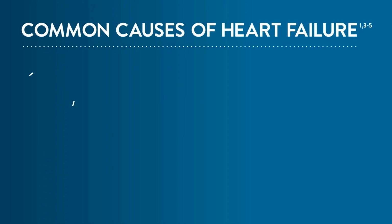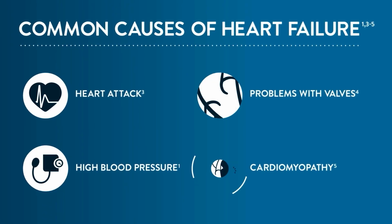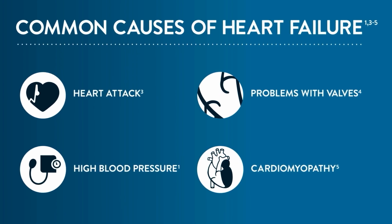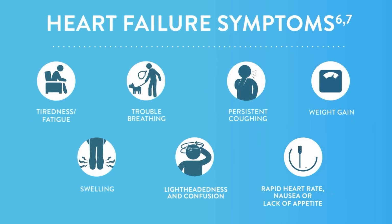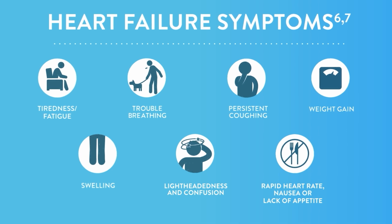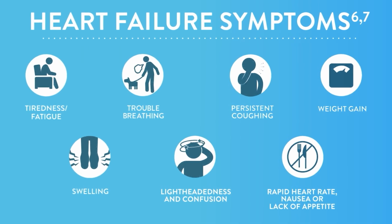Some common causes are heart attack, high blood pressure, heart valve problems, and cardiomyopathy, a disease of the heart muscle. So how do you know if you have heart failure? There are several important signs. If you're experiencing any of these symptoms, it's important to talk to your doctor to help determine if they may be caused by heart failure. Without realizing it, symptoms like these can limit your activities and lifestyle.